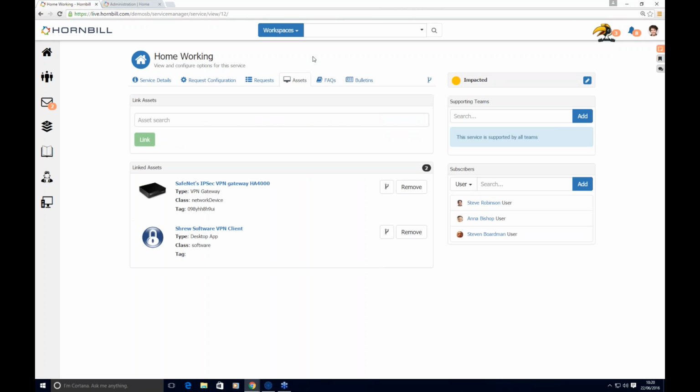We can also look at the services and have a look at what actually underpins those services. What CIs are related? What are the dependencies here? All of this asset information can be imported on a scheduled basis from tools like SCCM. It can be imported through CSVs or manually entered if you really wanted to.